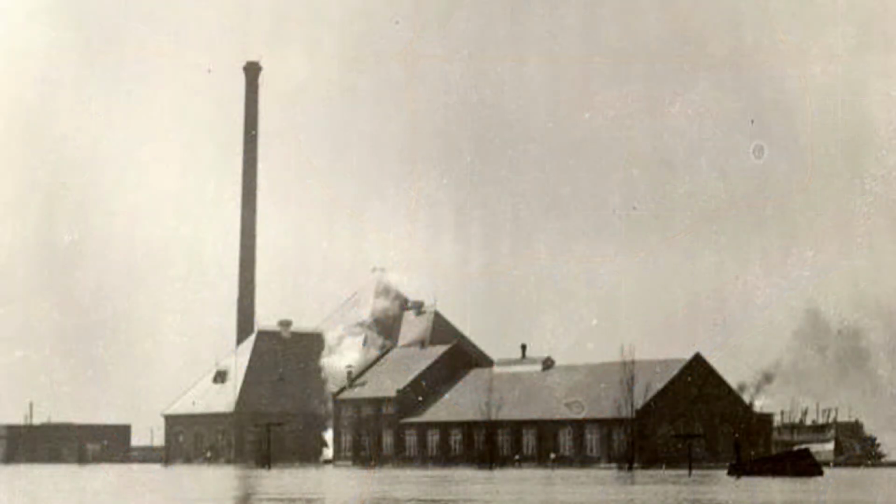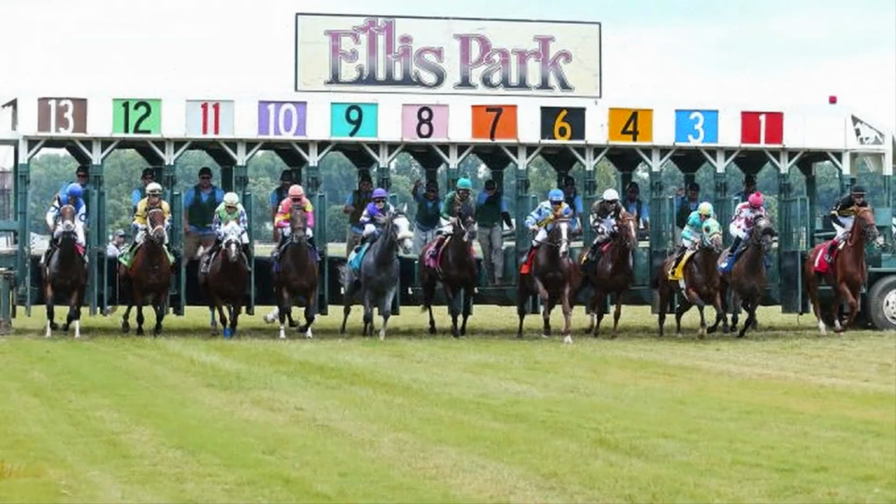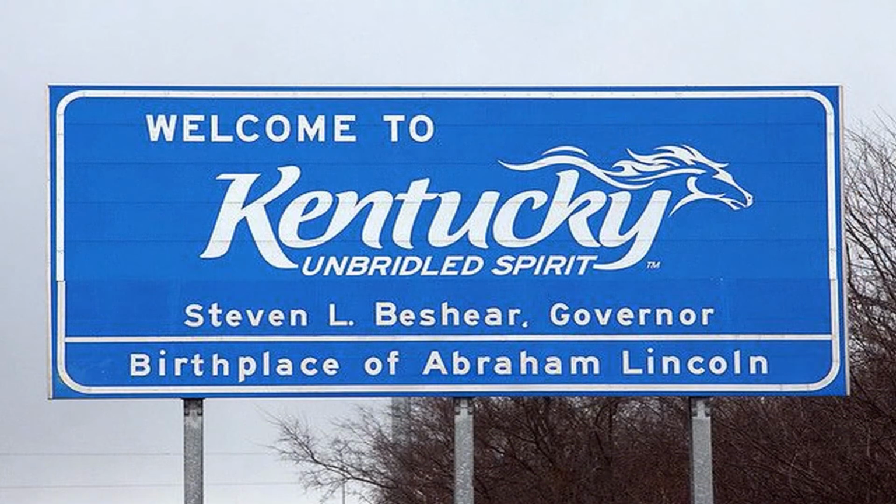There's been a lot of hassles over the years about who really owned what and the rights to what and the water and horse racing and, well, anyway, it turned out to be a big mess.